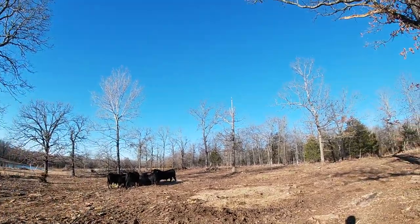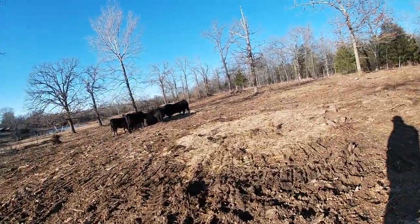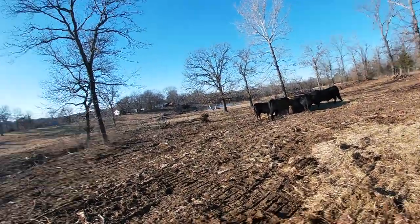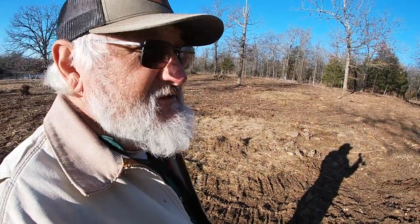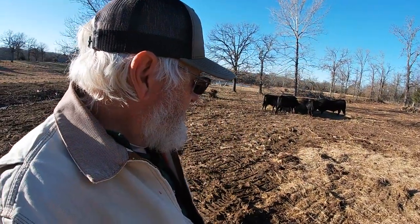I mean, you can see it right here. They have really put the fertilizer to this seed up here. So all the way around this, you can see the cow manure. The cow manure is great fertilizer. So they're trampling it in.